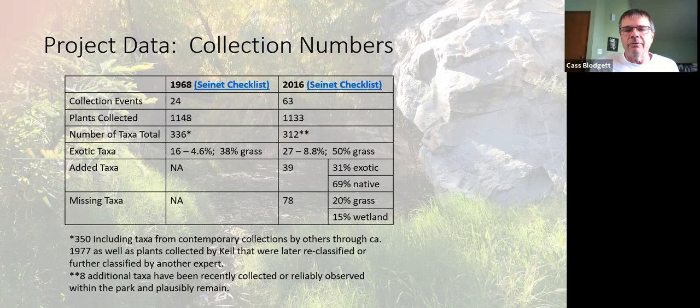The baseline flora that I referred to earlier is David Kyle's taxa plus additional collections made by other people contemporaneously. Together, there are 350 total taxa that make up the baseline flora. And then the two stars next to 312 are additional collections made previous to our arrival, and some other observations made in such tools as iNaturalist that I scanned over and vetted as probable valid identifications. I've added those as well. So our 312 may be as high as 320.